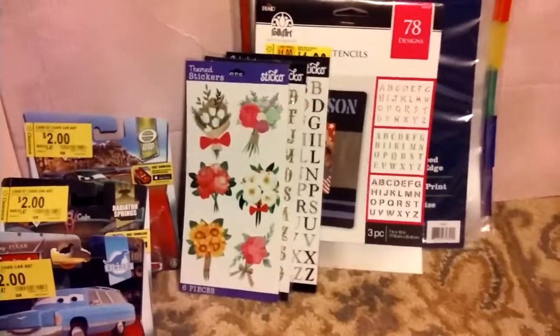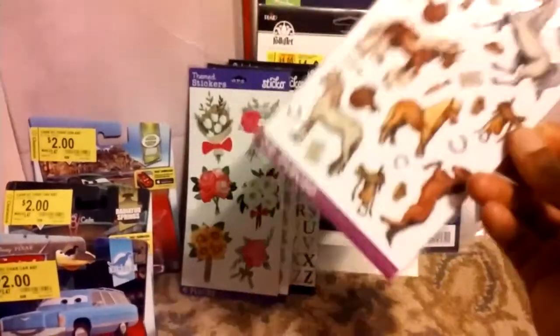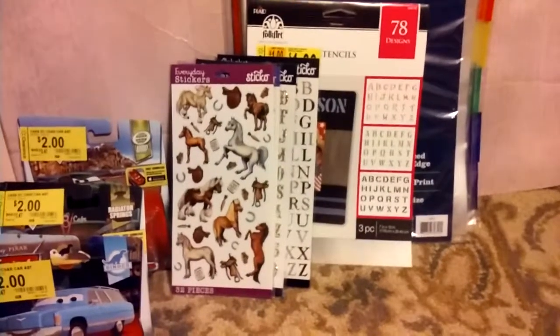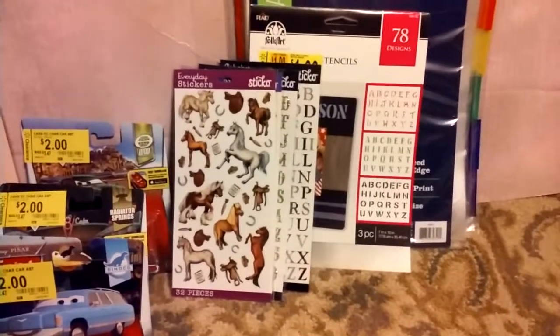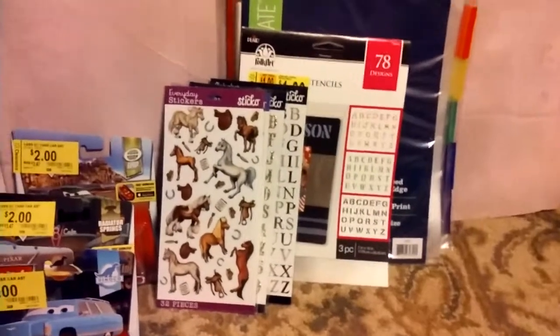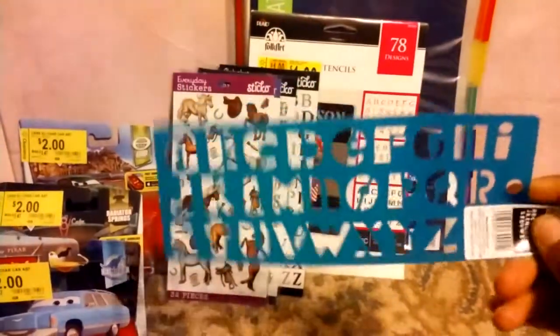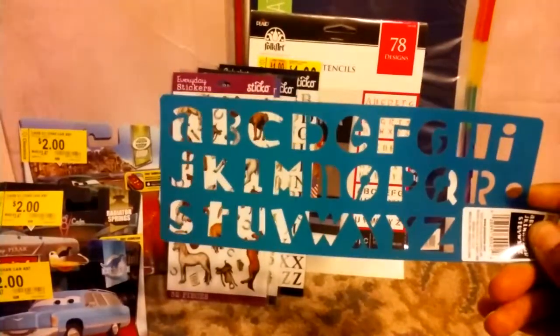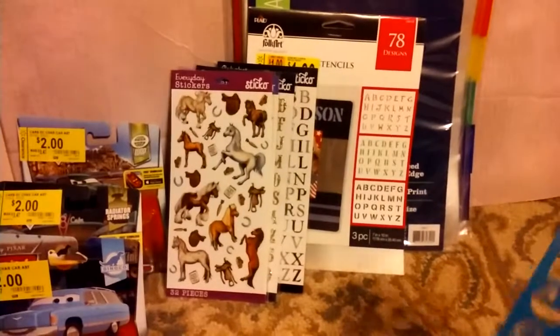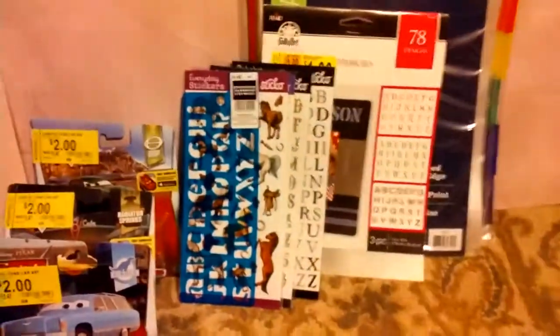I showed you these before, the bouquet of flowers. And every time I buy stickers somewhere, even though they're $1, I always think, is this a good price? Because I know at Tuesday Morning, we can find stickers for 49 cents, but we can't always find exactly what we're looking for. And then I found these stencils. And it was a package of stencils for 50 cents.